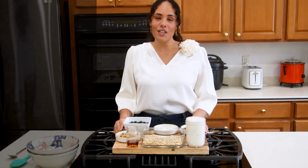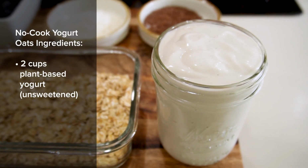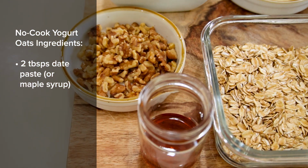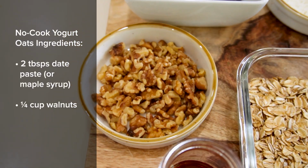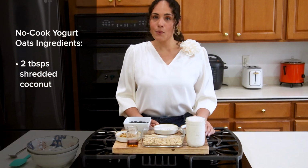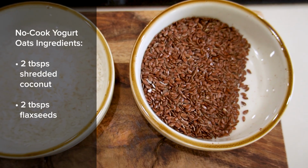So for this recipe, you will need 2 cups of plain, unsweetened plant-based yogurt, 1 cup of organic rolled oats, 2 tablespoons of date paste or maple syrup. Today I'm using maple syrup. 1/4 cup of chopped walnuts, a cup of blueberries, 2 tablespoons of unsweetened coconut flakes, which is optional, and 2 tablespoons of whole flax seeds.